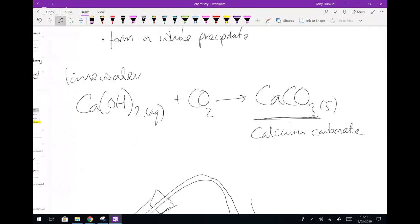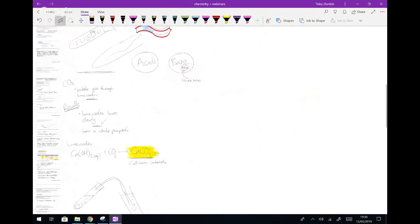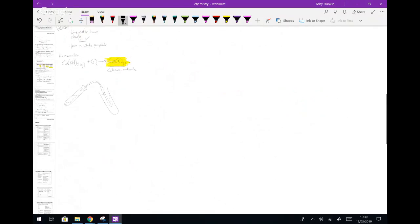Yana, just coming back to you, just to let you know, out of that equation, most of the time they only ask for the formula of the product. They don't tend to ask for the full equation. They will just say, give the chemical formula of the white precipitate that's been formed. And they're just looking for calcium carbonate. Cool. So at this point, I come to the end of my gas tests.